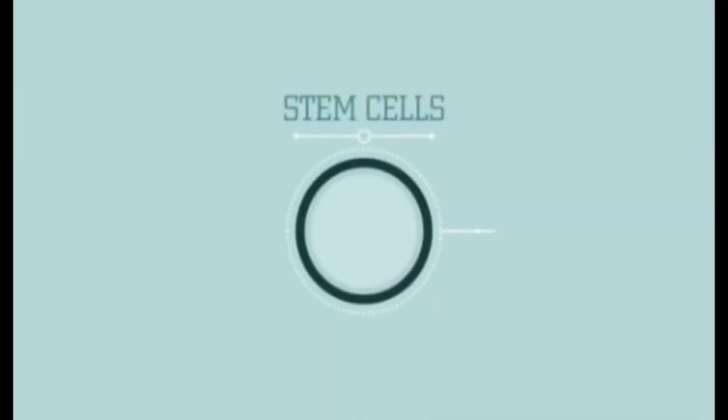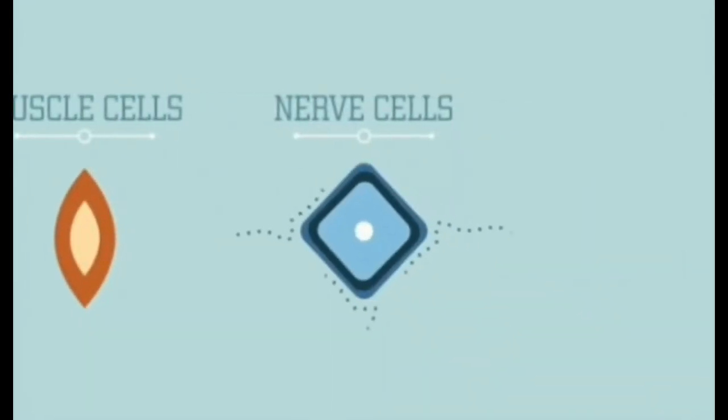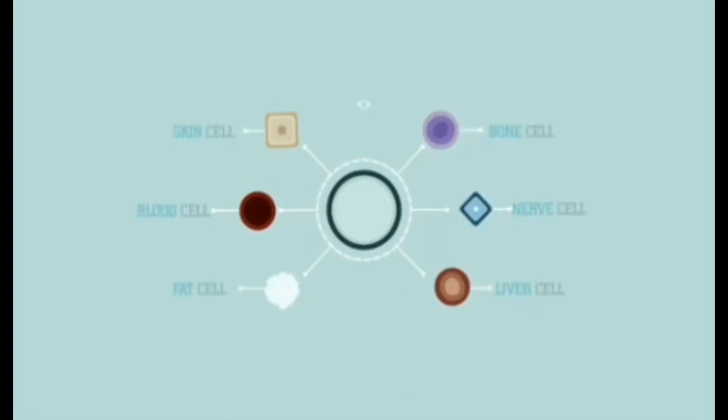Stem cells are cells that are undifferentiated, meaning they do not have a specific job or function. While skin cells protect your body, muscle cells contract, and nerve cells send signals, stem cells do not have any specific structures or functions. Stem cells do have the potential to become all other kinds of cells in your body. There are actually multiple kinds of stem cells that scientists can use for medical treatments and research.